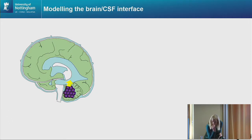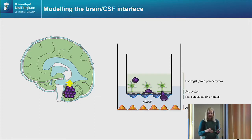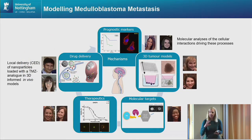So the final stage that I'm going to tell you about today is Masha's project, and Masha's here in the audience. Masha has been looking at how the cells move from the tumour into the CSF. And she's been building a blood-brain barrier model so we can look at the migration of these purple cells through. And what we're going to do is combine that with our hydrogel mini brain models. And so then we can put together a brain tumour with the CSF, and we can model that migration. We can look at putting drugs into the system, and we can look at inhibiting it. So that's my whistle-stop tour of what we do to model medulloblastoma.